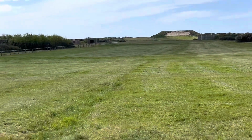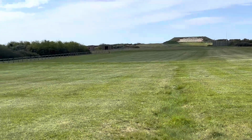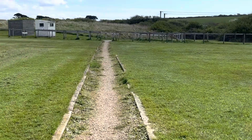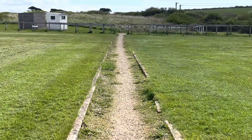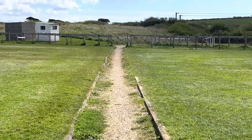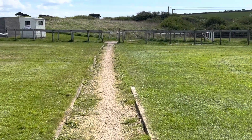To the right of me, you might be able to see, is the top of Golden Cap. No, I'm kidding. It's the firing range at East Fleet. I thought I'd come around this way just to make a little bit of a change. See what it's about as well.